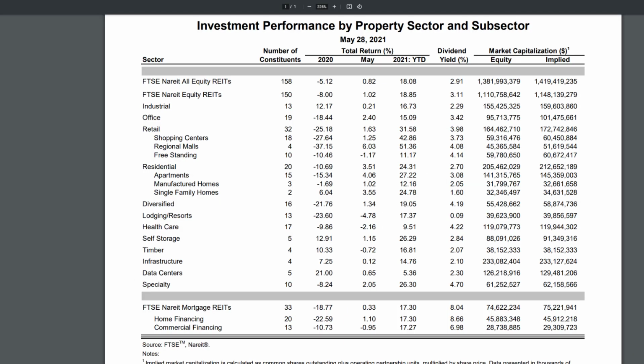If we look at the entire REIT equity sector as a whole, in 2020, the entire sector was down about 5%. But when looking at 2021 year to date, here at the end of May, we're up 18% for the sector as a whole. But if we dive into the individual sectors themselves, for example, healthcare here, in 2020, healthcare got hit pretty bad. It didn't get nearly as hit as bad as other sectors, but it also didn't perform as well as some sectors. For example, data centers was up 21% in 2020.